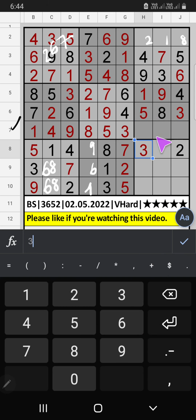Seventh row, 3 numbers are remaining, 2, 6, 7. Column J, we have 2 and 6. So 2 and 6 can't come in this cell, it will come in another 2 cells. Then only 1 number is remaining, 7. 7 is confirmed here. 2 and 6, it will come in any one of the 2 cells, we will confirm later.